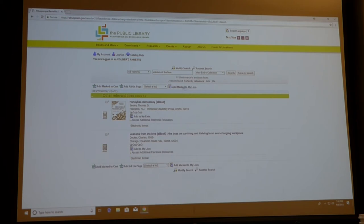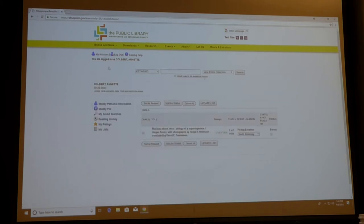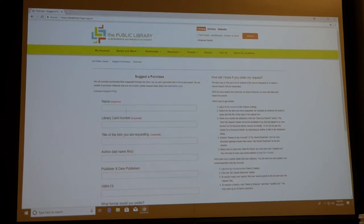So, on this screen somewhere, there is suggest to purchase. Does anybody see that? I don't like not being able to see. Research. Books and more. I don't see it on that screen. Okay, let's go back to my account. There's the right second one. There we go. Okay. So, if you input all of this information, including your own name, again, and library card number, it gives you all of the instructions.